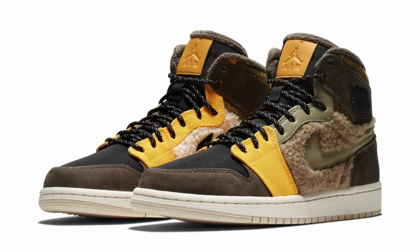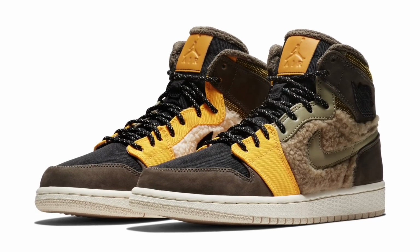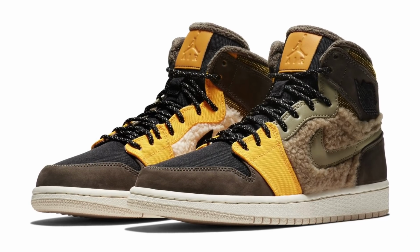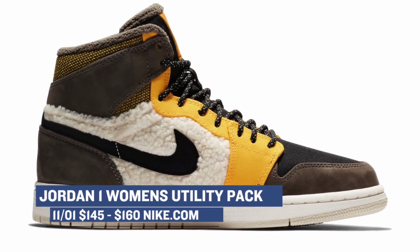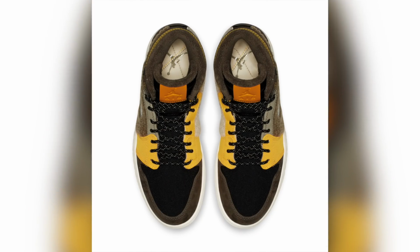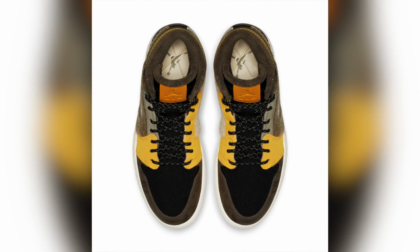It looks like there's fur on the side panels, a mix of leather, there's some mesh as well, some suede. Of all the 3 pairs, the regular Jordan 1 is the pair that I think I'd actually rock, though I doubt they come in my size. Look for those to be priced between $145 and $160 when they drop tomorrow.